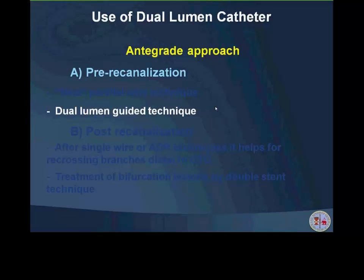So I would say that if we use the old stiff wire with the whip motion, the double microcatheter parallel wire technique may still be the preferred one. As compared, if we use the new double coil wires like Gaia, in this situation we can save one additional microcatheter and use only the double lumen microcatheter.